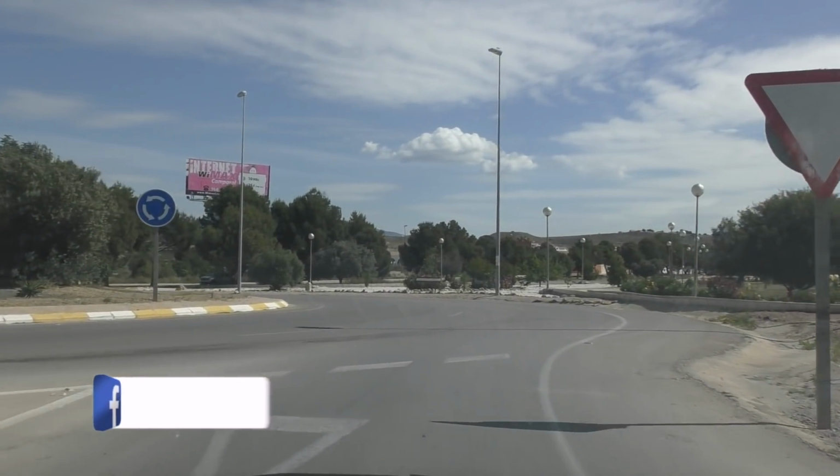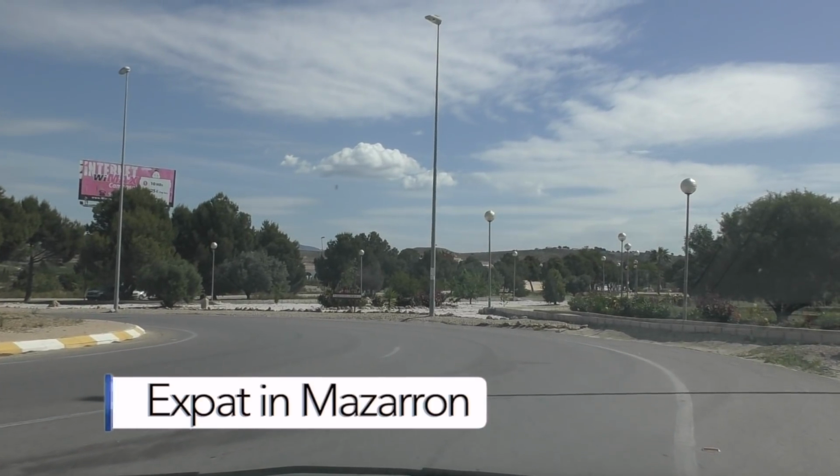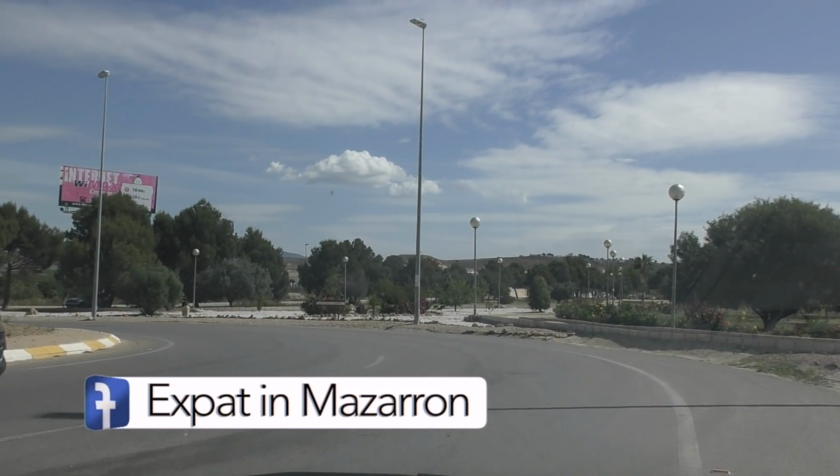So today I'm going somewhere a little bit different. I'm going to an aerodrome. It's not far from Camposol, it's about 15 minutes away. Never been here before.